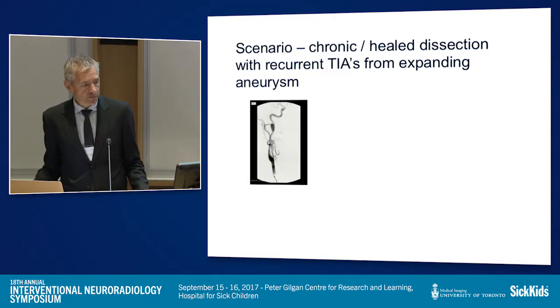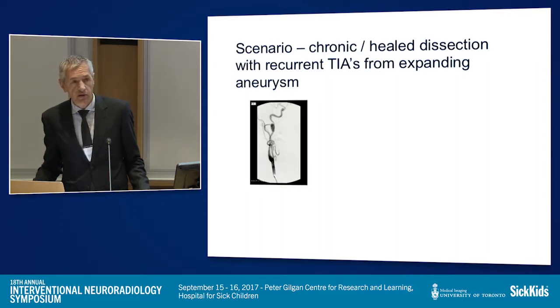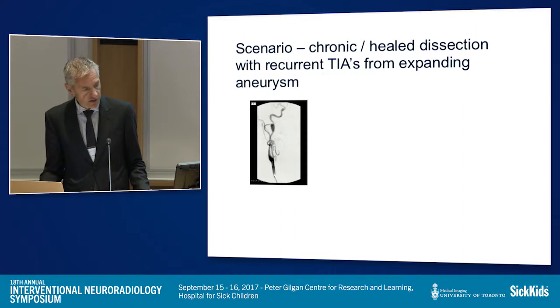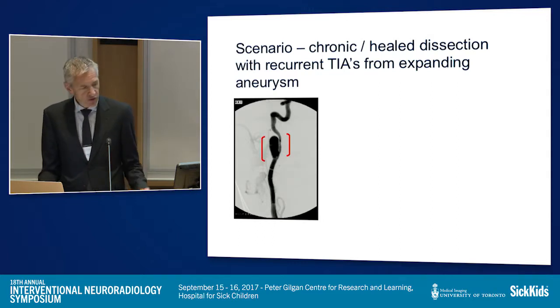So this scenario is a young man who actually had a dissection, a chronic healed dissection, but he had an expanding dissecting aneurysm in his neck. So this dissection did not heal, and he had recurrent TIAs despite being on a variety of different medical management approaches, including antiplatelets and anticoagulation. And when you look really closely, you can see the dissecting aneurysm, and you can see an area of stenosis. So we actually had two problems, and this we managed with a stent.